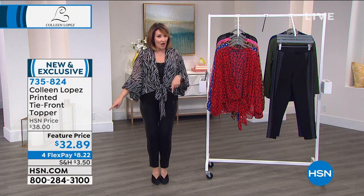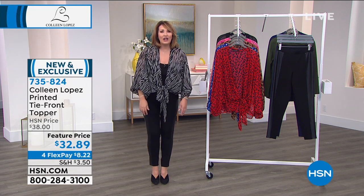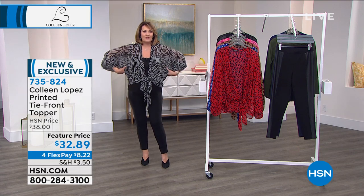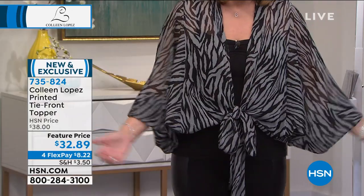For $32.89 on your credit card, you're at $8 and pennies, $8.32. It's so cute. I can't wait for you to get it. I know you're gonna be so happy you bought it. It's one of those that you'll just love wearing.